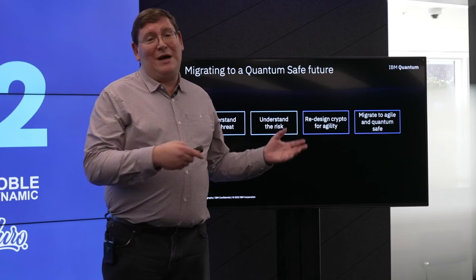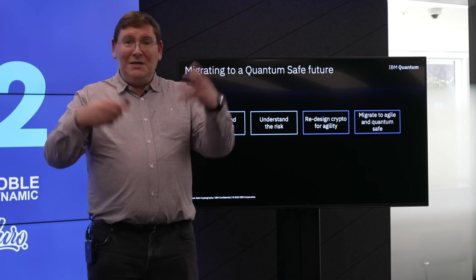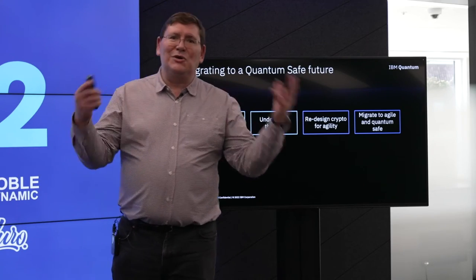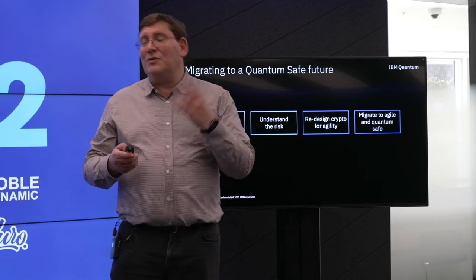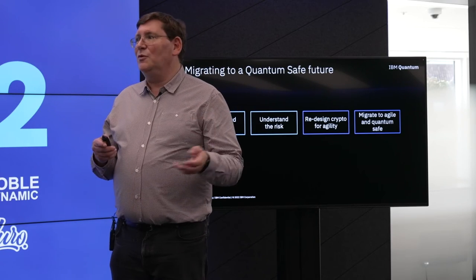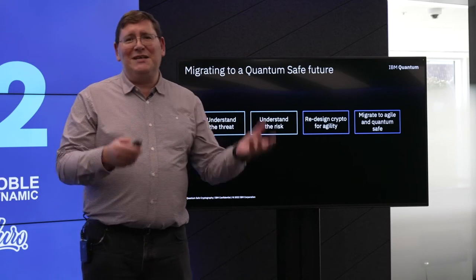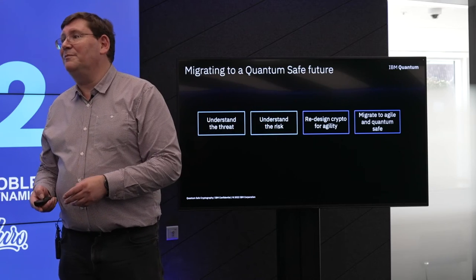And therefore, what we also have to be able to do is we have to be agile in the way that we deploy crypto into our environments, in the same way that we're agile in the way that we deploy software into our environments using DevOps. So crypto agility is a really important part of how we actually move forward. And then, of course, having crypto agility and understanding what the algorithms and the risks are all very well, but then you actually have to implement them.